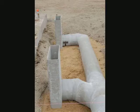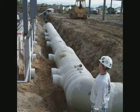We just made brackets that we anchored to the foundation and made a little support system that we fastened all the boots to. Terry, how were the factory boots? Were they insulated in the field? Did the factory take care of that, or were they left uninsulated? We insulated them in the field with some 1-inch pink foam board.